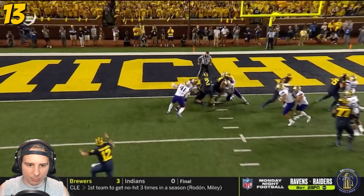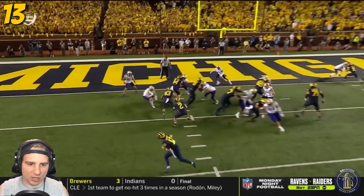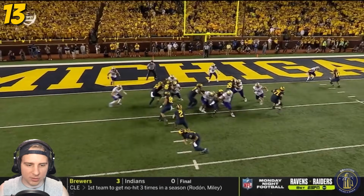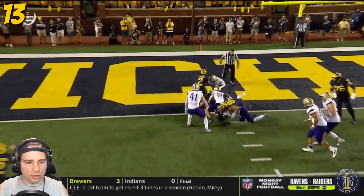So good blocks all around, really well executed. Washington kind of played up into it. Again, why are their safeties only affecting the play at the goal line? You tell me. It's already the fourth quarter, and this is what we saw all game. So good job throughout, and really dominating performance.